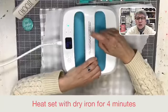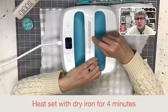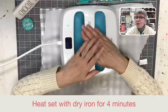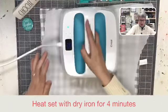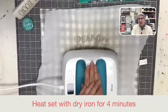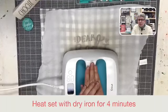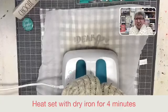This is the original use of this tool, for your Cricut machine or your Silhouette machine with heat transfer vinyl, but it works really nicely for heat pressing our ink. Okay, and then I just push it down and put a little light pressure on it. My light pressure is I just hold my hand on top of it. I could put a little more weight on it if I wanted to, but you don't have to.